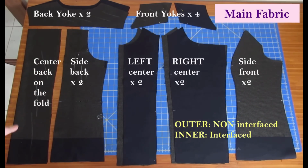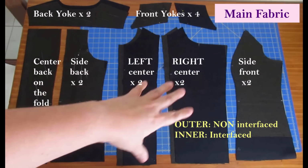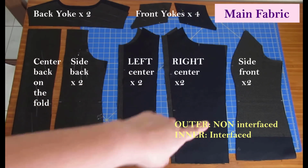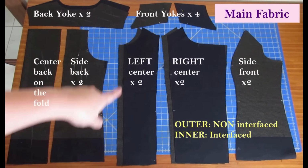This is the back, it's cut on the fold. This is the piece that goes on the side of the back. These two here are front pieces. This larger, wider one is the one that goes on the right side of the body, on the right wearer's side. And this smaller one is the one that goes on the left.